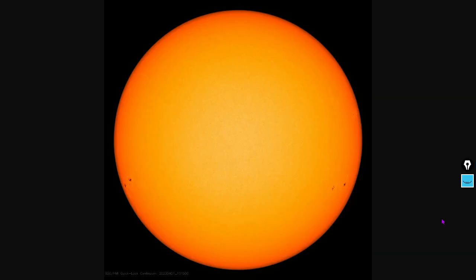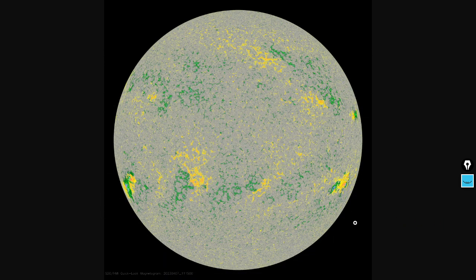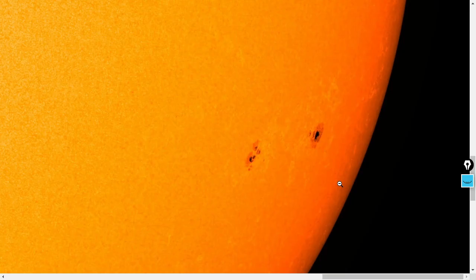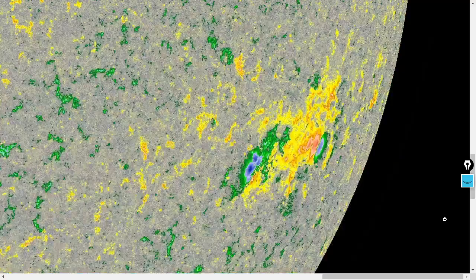Last but not least, we'll look at some high-res images to check out the magnetic fields. We do have a sunspot up there yet, but it's not very complex. That one there has been spreading apart here for a few days. It is still beta gamma class. As far as beta gamma delta class, it's not really. More just beta gamma class, in my humble opinion.